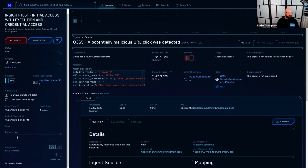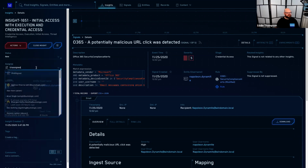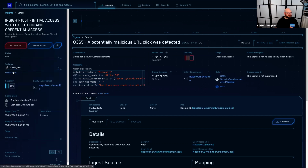And if I wish to add in a tag for this particular incident, say Office 365 compromise, I could do that. If I wanted to assign this action to myself, I could do that. So I've got status. I can change the status of where that would be in my Kanban board. Assignee, I could assign that to someone else in my team, or I could assign it to myself. And actions. So this is a really handy thing.